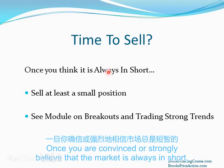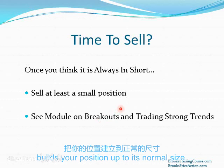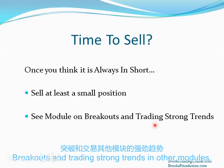Once you're convinced or strongly believe that the market is always in short, sell at least a small position. Just get in the market. And if the market continues your way or if it has a pullback, build your position up to its normal size. I talk more about breakouts and trading strong trends in other modules.